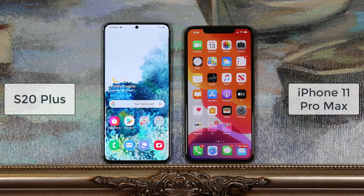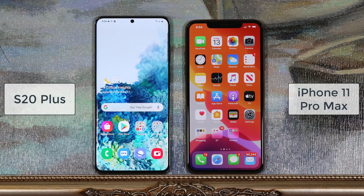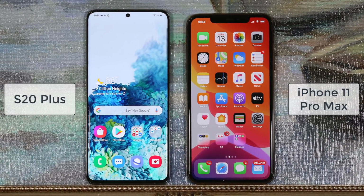Hey there, Saki here from SAKITECH, and in today's video we'll be doing a full comparison between the Samsung Galaxy S20 Plus versus the iPhone 11 Pro Max. Both of these smartphones are the current flagship offerings from two of the biggest rivals in the smartphone industry.